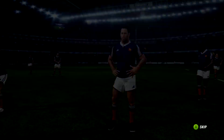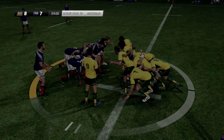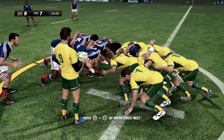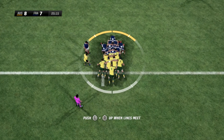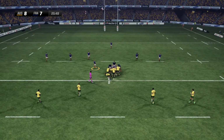Tully's trying to get as much on that as he could. He's hit it too deep. And it could be a scrum back at halfway. It will be. Touch. For Australia. Well, France have started off fantastically. Australia have started fantastically. This is some matchup here.